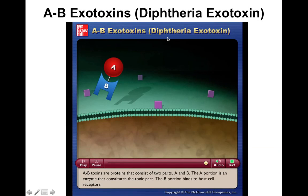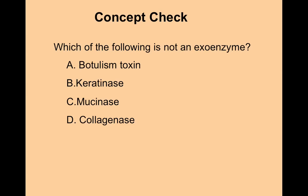So this is a little bit about an AB toxin. We'll talk in more detail on what an AB toxin is, but an AB toxin basically has two units. The B unit is what allows it to enter the cell. It kind of sends a trigger in the cell to say, hey, take me in, internalize me. And then the A unit breaks off and causes some kind of toxic damage to the cell. And we'll talk about this in more detail later.